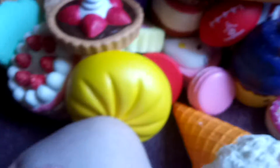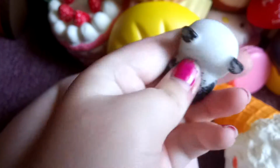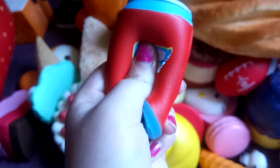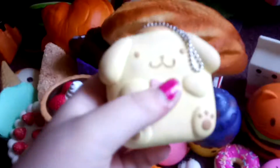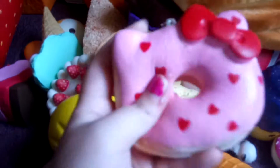I forgot this panda mochi. Canada pup. Pom pom heron squishy. And then lastly, this Hello Kitty donut.